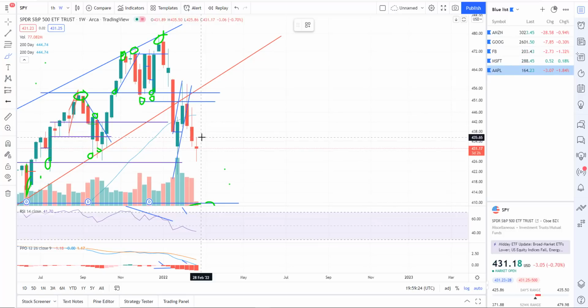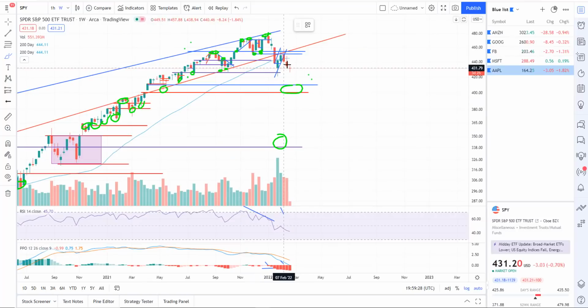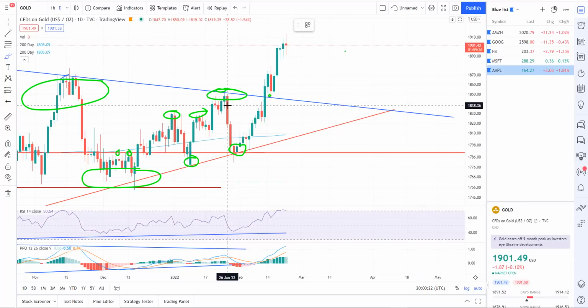So any kind of counter trend bounce, I think, is going to be relatively small, and then will likely over the coming weeks continue lower. Okay, gold. So gold has been one of the best performing sectors actually in the S&P 500 minus oil.